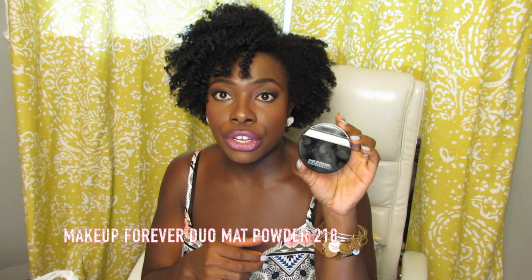So this is my base foundation that I put on, and I use my Sigma Kabuki brushes to put this on. And I just dab it onto the top of something, and then I buff it into my skin. So most days that's what I have on. And then I top it with my Makeup Forever Duo Matte.